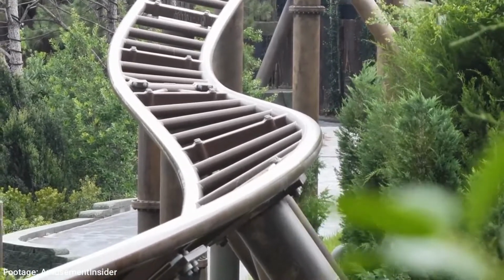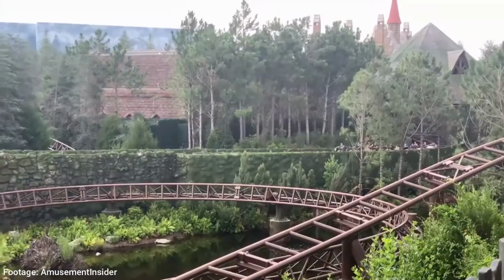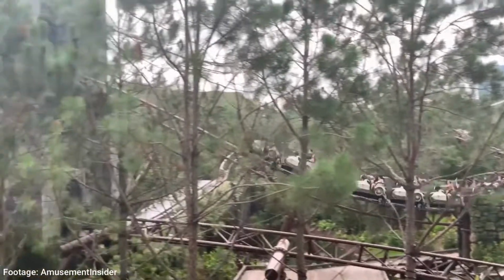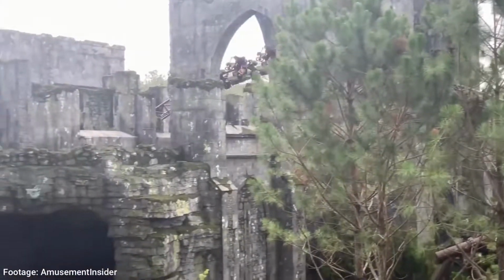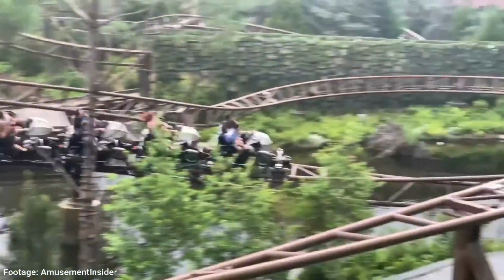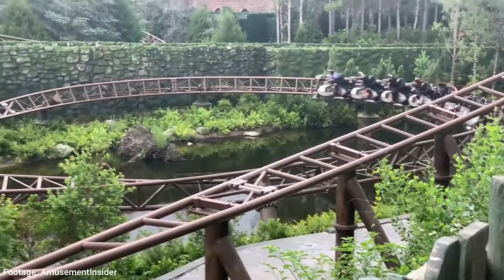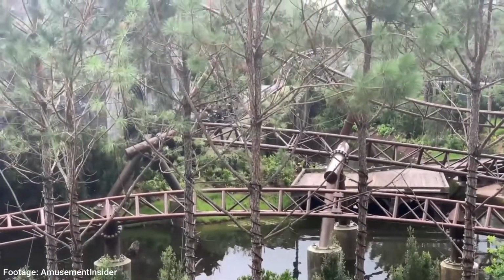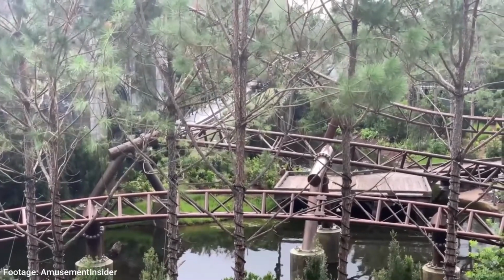Hagrid's Motorbikes is an intimate steel multi-launch coaster with a top speed of 50 miles per hour, a height of 65 feet tall, and a track length of 5,053 feet. One passenger will sit in a bike, and the other will sit in a sidecar throughout the ride. It opened June 13th, 2019, and has 6 launches, not including the boost at the beginning. It also has a vertical rollback and a vertical drop track.